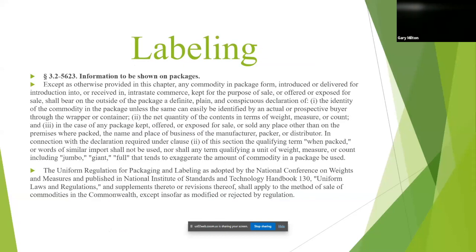Moving on to labeling, and as I said, this is going to be labeling from the perspective of weights and measures. If you're selling or labeling a commodity that is under another regulatory program, you may check with that regulatory program because they may have more specific requirements for labeling than what weights and measures has. Weights and measures pretty much has 3 basic things that we require on a label. Again, this is from the Code of Virginia. The first one is identity of the commodity, the net quantity of the commodity, and then the place of business or manufacturer.